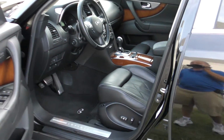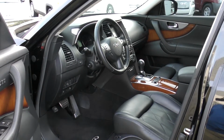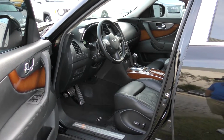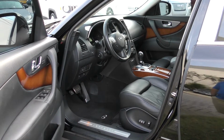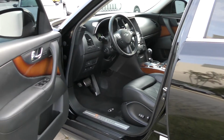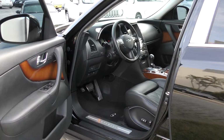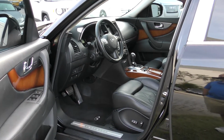Okay, up front, this shares the same sort of layout as most other Infinitis, as, by the way, does the frame. It's that FM front midships frame that's basically used for virtually every Infiniti, at least in '09, except for that big QX56. So it's essentially a Datsun Z car unibody under there, and that's partially why the thing handles so well. It's got wishbone suspension up front, the trailing link in the back, all the stuff that makes the Z handle is in this rather bizarre SUV.